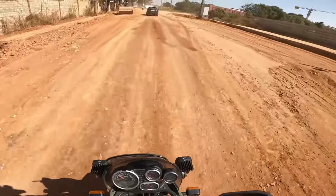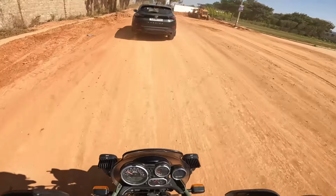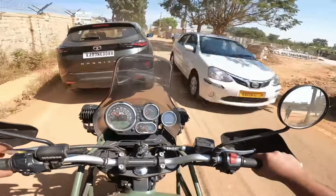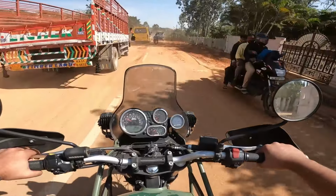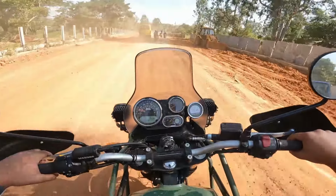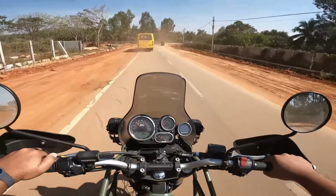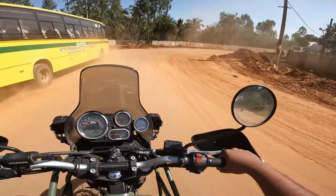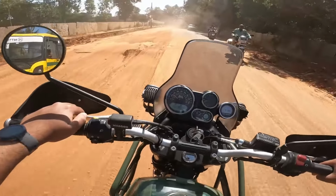It will be good only for these kind of bikes on these roads. Until these roads get ready, it's good for us. Daily adventure. Too dusty. Oh my god, I wish I can pass this bus as soon as possible. Wait, macha, wait. Done.